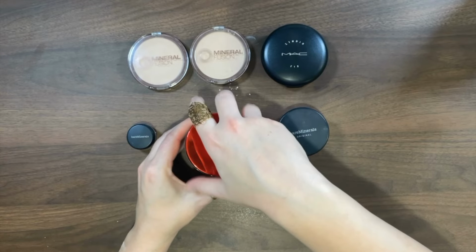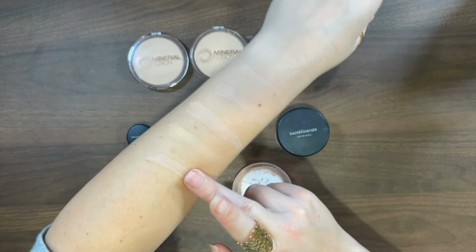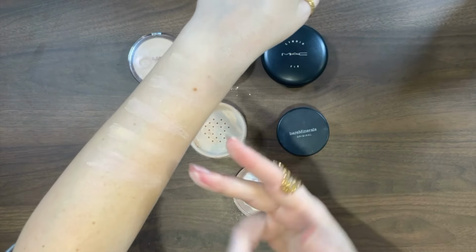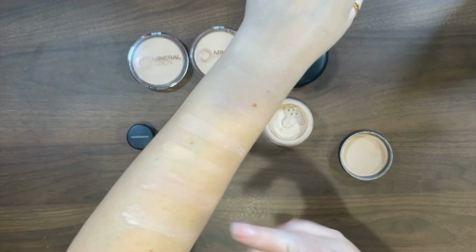But let me swatch these for you. See, and Bare Minerals really doesn't swatch well. It's kind of messy. Okay, so this is medium. Getting this everywhere. And then this one is fairly medium. And you see how much lighter this is than medium?